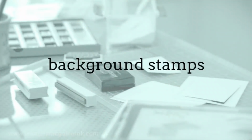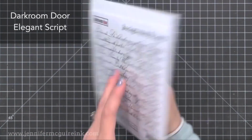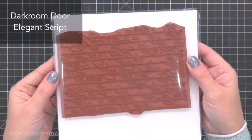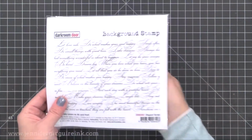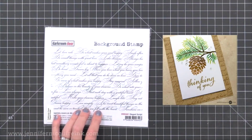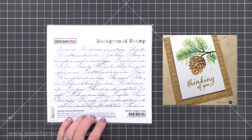Okay, so now it's time to switch gears and talk about background stamps. I have a few favorites that I wanted to share with you. The first is the Darkroom Door Elegant Script. I used this one in a video recently, and it is just absolutely beautiful. It looks gorgeous tone on tone on the background of any card. This is a high quality cling stamp, and it really gives excellent results.